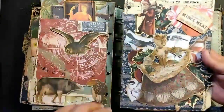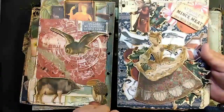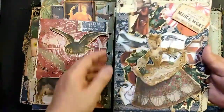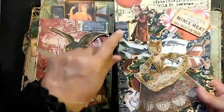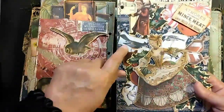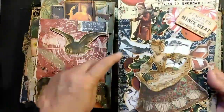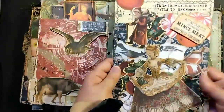So I went with sort of traditional colors. This is again another one of the French fashion ladies, but her dress with the greens and the reds and the golds and everything was perfect for the holidays. And I did put her against a blue background for those cool temperatures, those cool colors. And I just tore up some little images I had of some winter birds. And they're sort of there reminding her that winter is closing in.